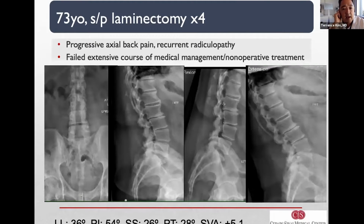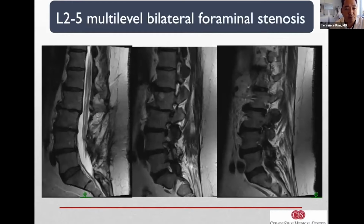So here's a classic patient, a 73-year-old, operated on by a lot of my senior partners. I inherit with more or less that end stage look. A lot of back pain more than radiculopathy, but radiculopathy nonetheless, some spondylolisthesis at multiple levels, not a big deformity case, more degenerative, and having had multiple surgeries. What you see on the MRI is bilateral foraminal collapse, multi-level degenerative disc.